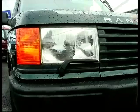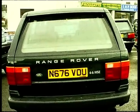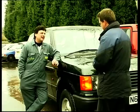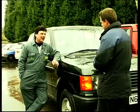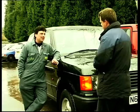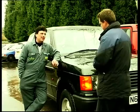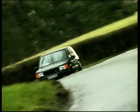What were the key improvements, do you think, from this over the classic one? We've always said that the new shape Range Rover is like the classic, with all the bits you liked about the classic, but most of the bits you didn't like. They're completely redesigned. There's virtually nothing that's the same. The handling's better, the road holding's better, the general drivability. They're a different car, totally.